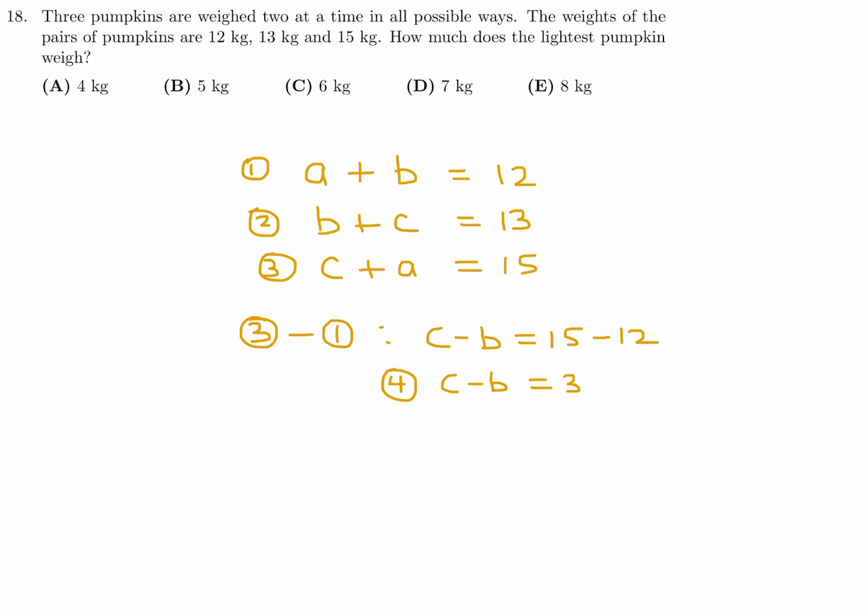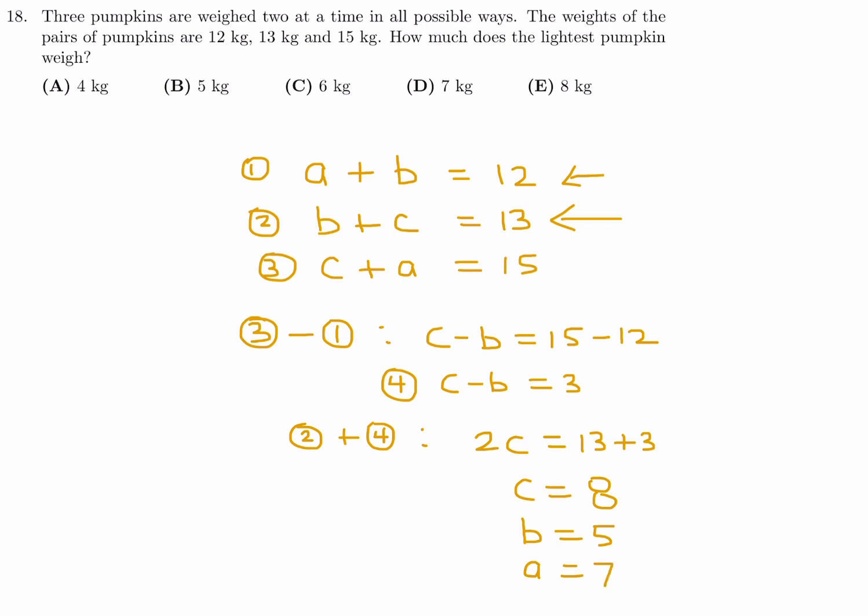At this point, you can just add some of these, like 2 plus 4. If you do 2 plus 4, the b's cancel and you get 2c is equal to 13 plus 3, and therefore c is equal to 16 over 2, which is 8. Now you can substitute it back to get b would be 5, and then substitute that back to get a would be 7. So of these, the lightest is b, and that is equal to 5. So number 18, the answer is B.